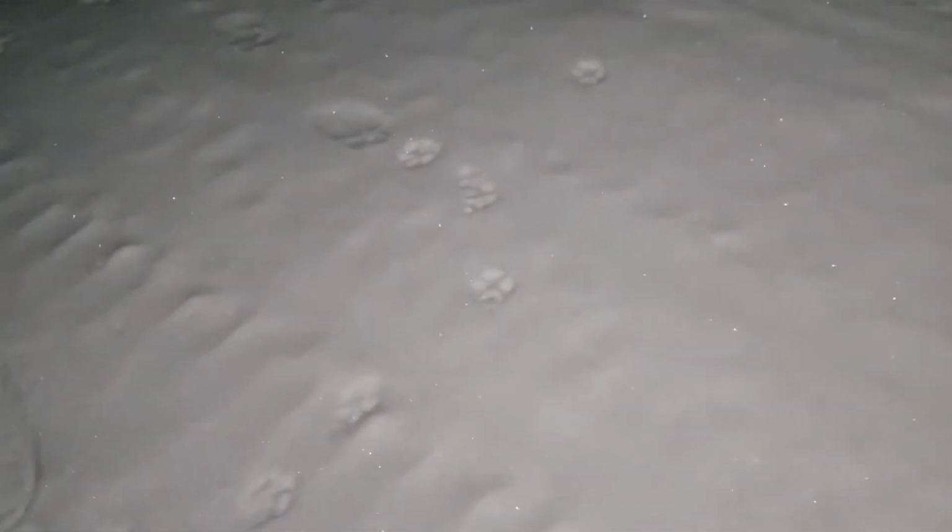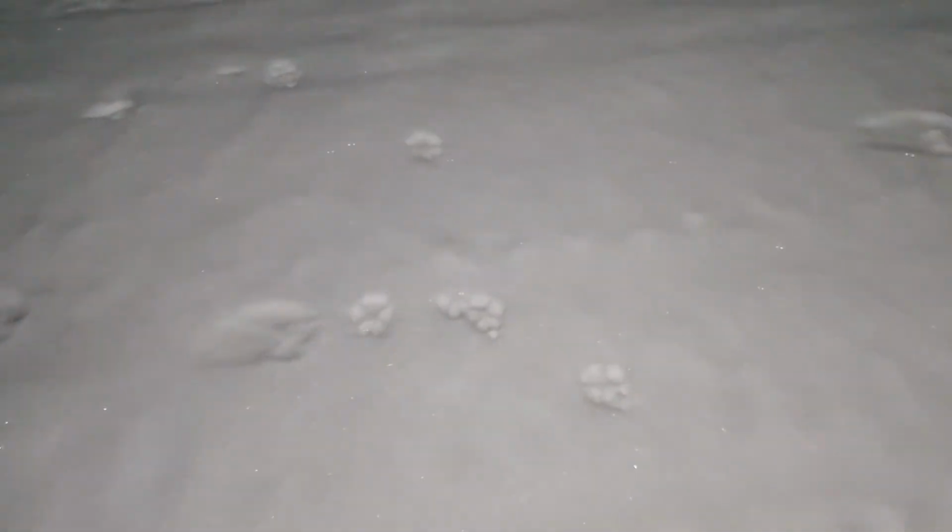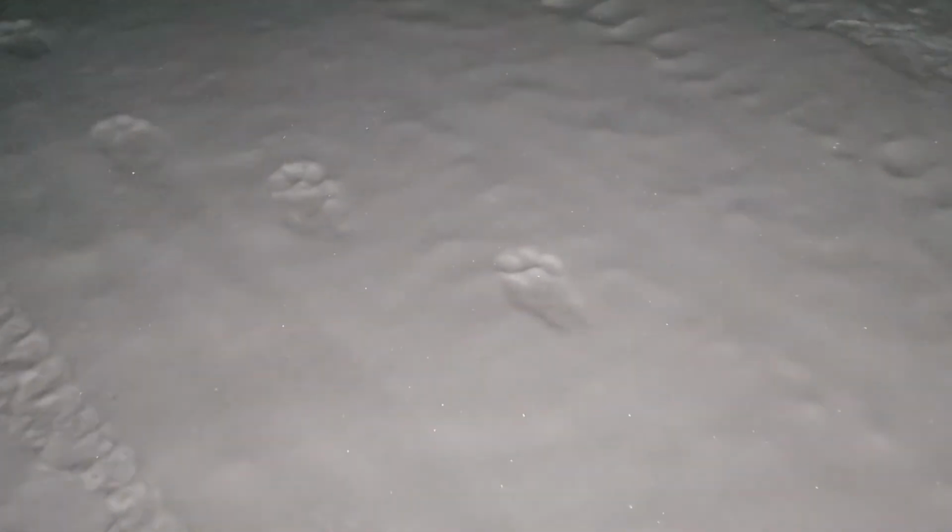Oh, okay, now we've got some tracks, we've got coyote, and then we've got, oh, is that lynx, those big ones there? Ooh, could that be a mountain lion? Oh, ooh, oh boy. Oh man. I'll never get to sleep tonight.